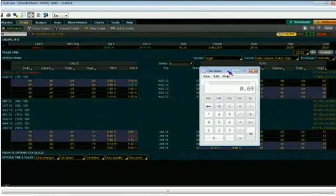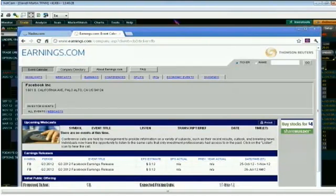The news is out. It happened. So you need to expect that between now and Facebook's earnings release. To find that, if you don't know, you can use Thinkorswim. You can also go to a website called earnings.com. It's free and easy to use. Go in and just type the symbol up here, like FB, hit go, and it'll show you when the next expected earnings release is.